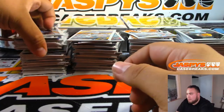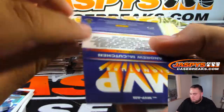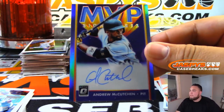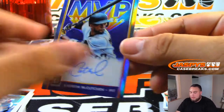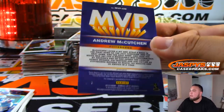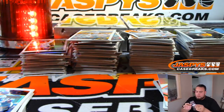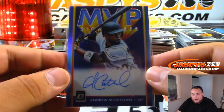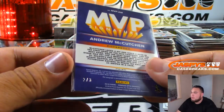Next four boxes. Wow, Andrew McCutchen for Pittsburgh. MVP. And that is actually 2 out of 3. That's kind of hard to see there. There you go, 2 out of 3 MVP signatures. Pittsburgh, Mark. That was from a team random. Very nice. 2 out of 3.